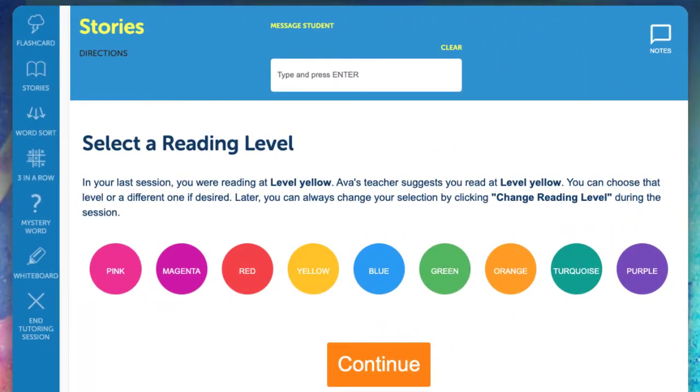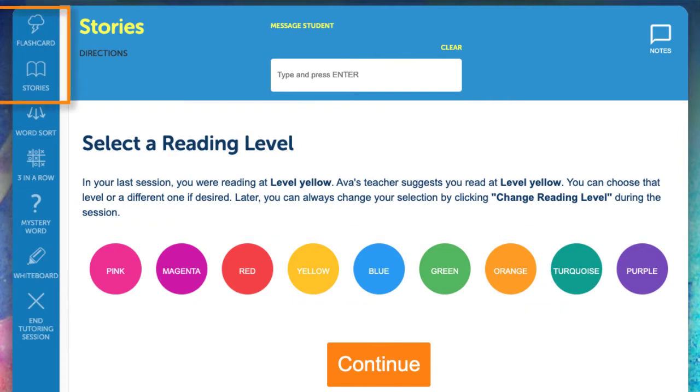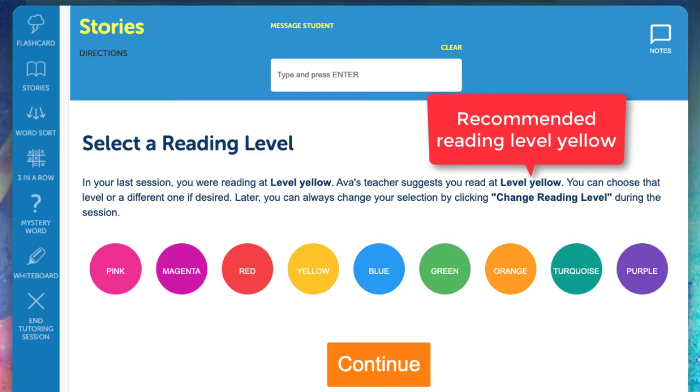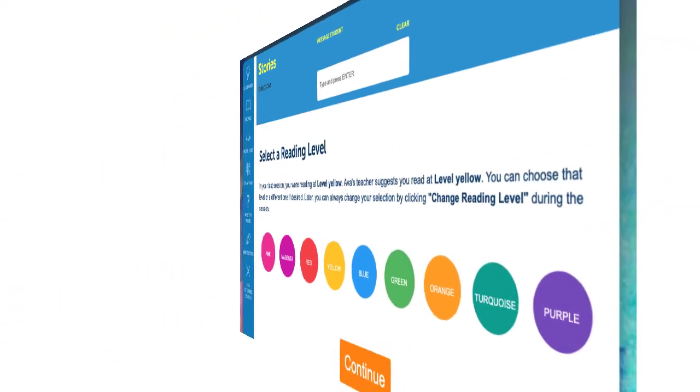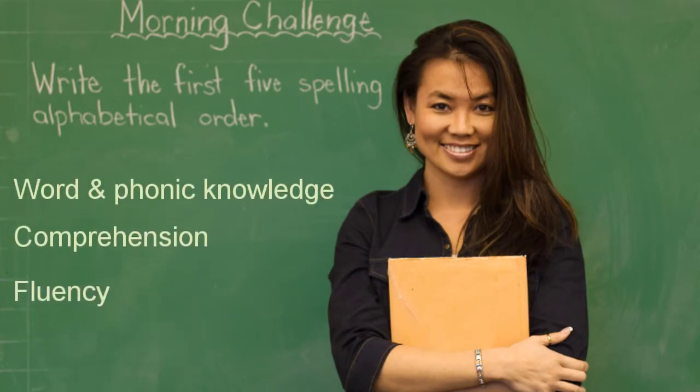The first step to getting started with the activities will be to select your student's reading level. This is done for both flashcards and stories. Reading levels are set by the teacher and will be listed above the reading level buttons. At the beginning of the year, each pupil is assessed by their teacher and assigned a reading level based on word and phonic knowledge, comprehension and fluency.